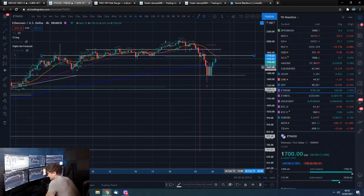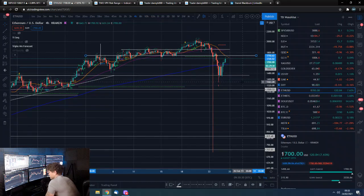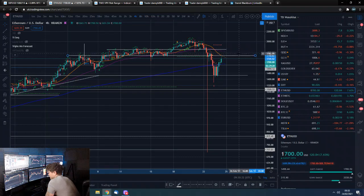If Ethereum gets above, we'll just call it 1750, then it will look very good again. It would look very good for some serious continuation to the upside. So yeah, Ethereum, we are looking like we can do that anyway. So Ethereum looking good, Ethereum looking good.